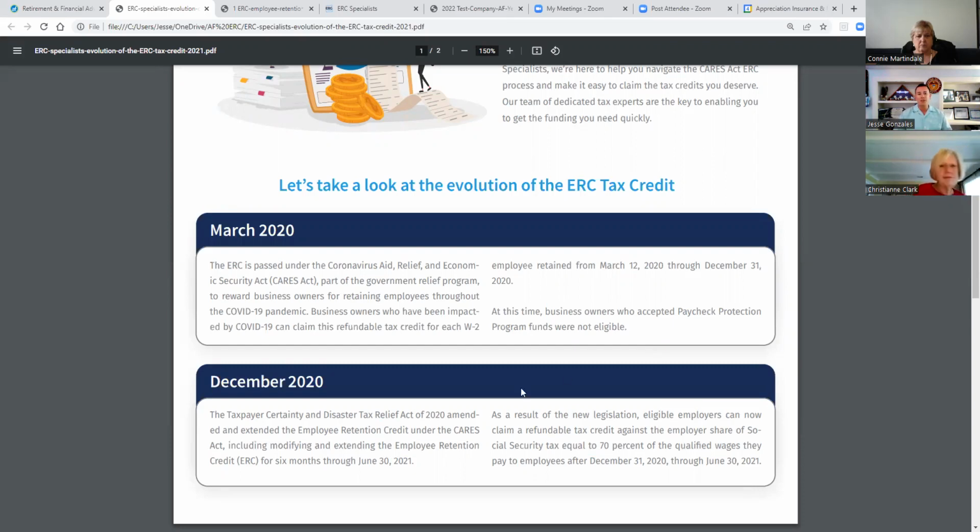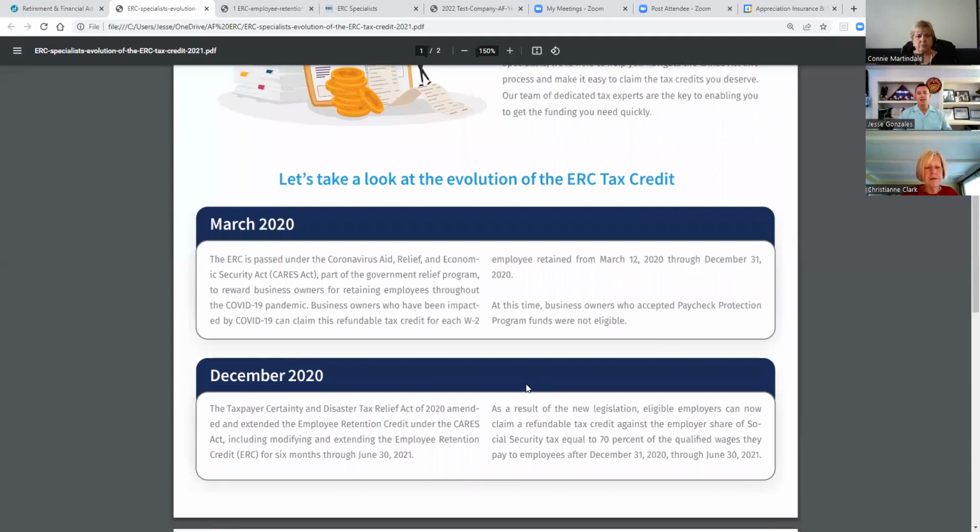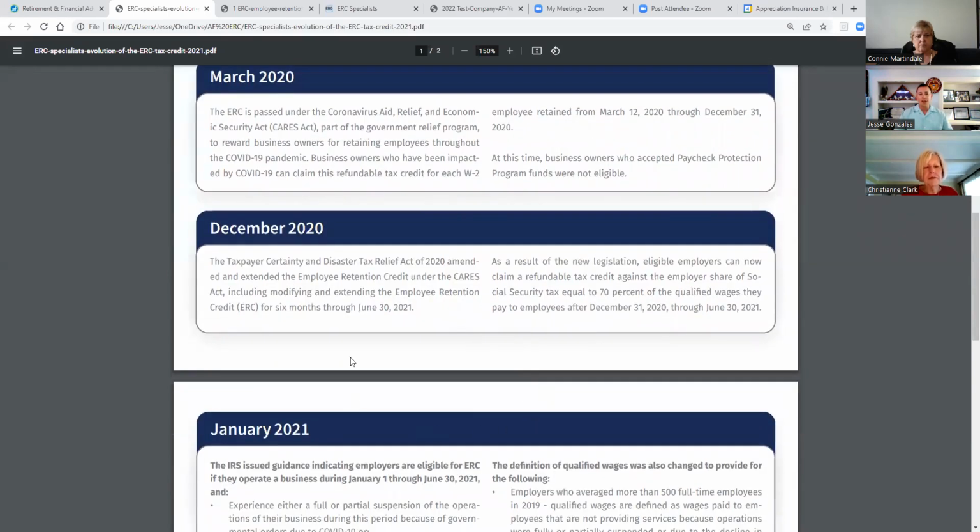Fast forward a little bit more time, in December of 2020, that's when some other changes were implemented, with 70% of qualified wages for the Social Security tax. That was under the Taxpayer Certainty and Disaster Tax Relief Act of 2020, which was amended. And they extended the employee retention credit under the CARES Act. So they extended it and modified it all the way through June 30th of 2021.